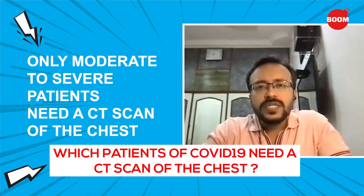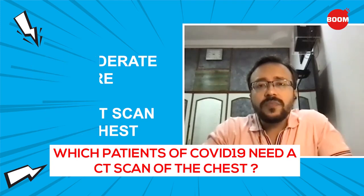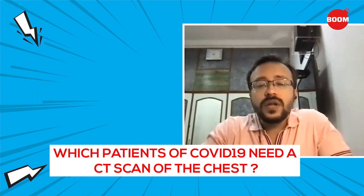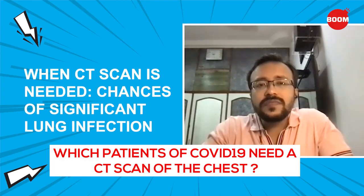Most of the patients of COVID are either asymptomatic or mildly symptomatic. So in such situations, we don't need a CT scan. A CT scan is only required in patients who have moderate to severe disease, and that too in certain criteria. Something like the patient having persistent fever for 7-8 days, where the fever is not responding. When you are not really sure whether the lung infection is significant or not, that is the first criteria.